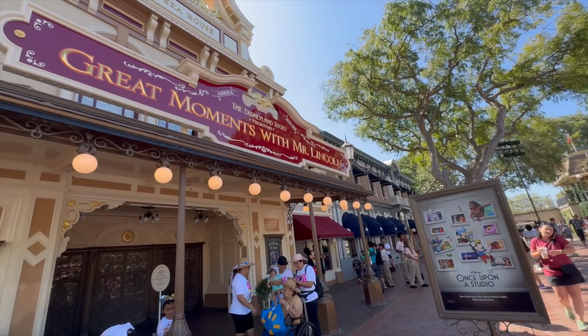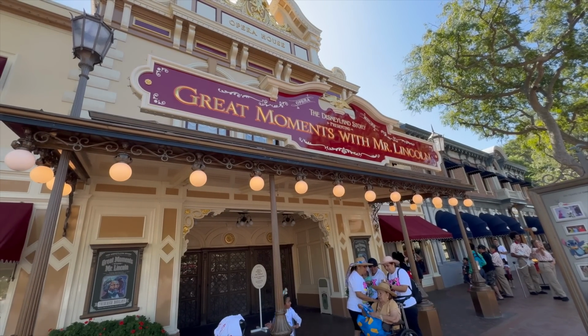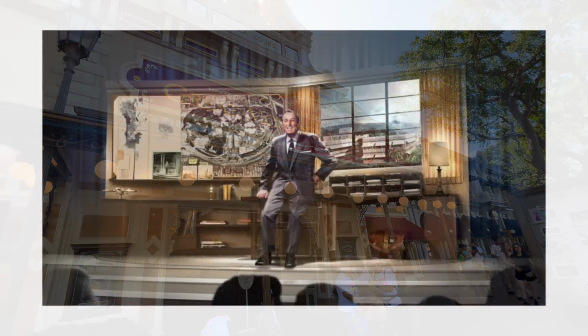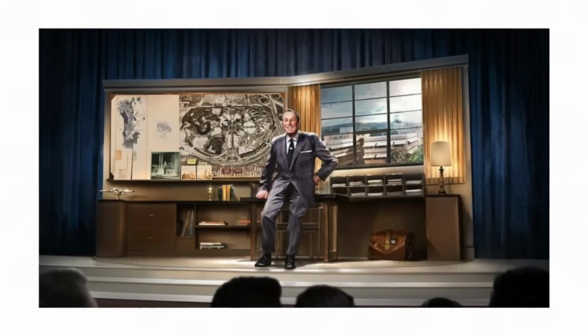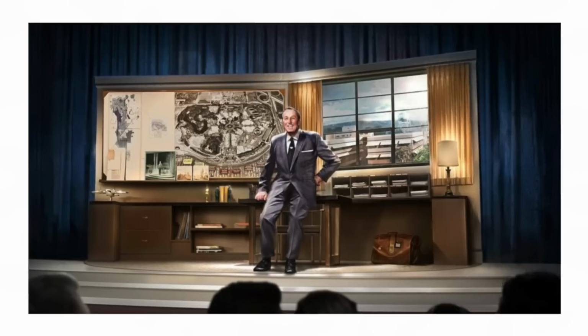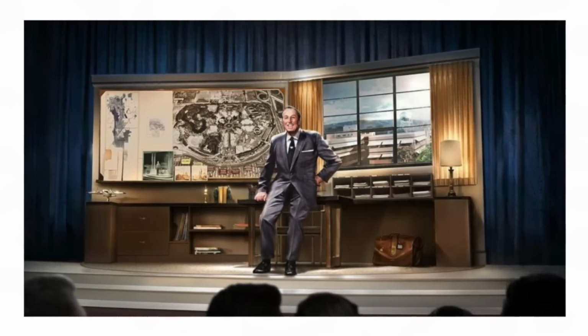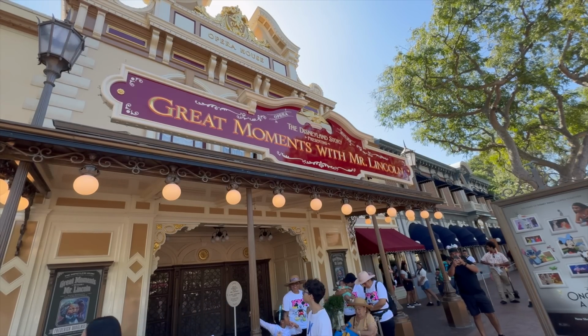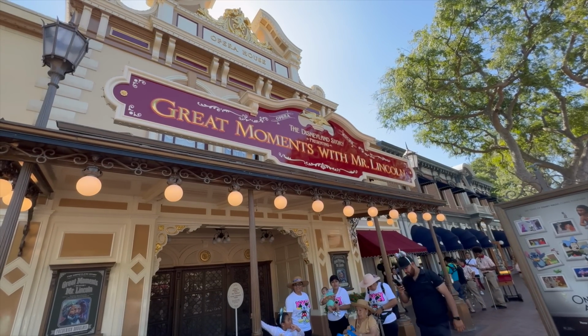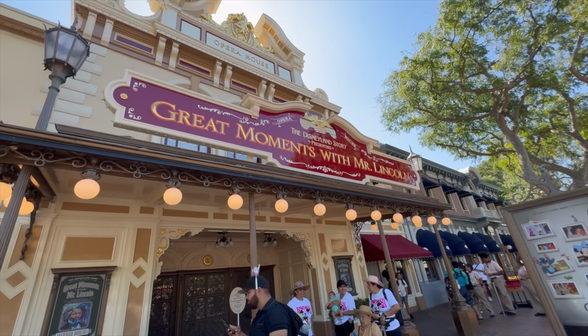Another big update brings us over here to Great Moments with Mr. Lincoln. At D23 this year, it was announced that Walt Disney A Magical Life will be in rotation with this show, which is going to be really neat. And that will actually be coming next year in 2025. Should show a little bit of insight on Walt's life. So it's going to be very interesting to see. It's something that we're very excited for and hopefully can be here for opening day of that actual changeover.